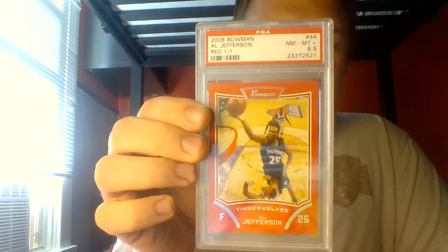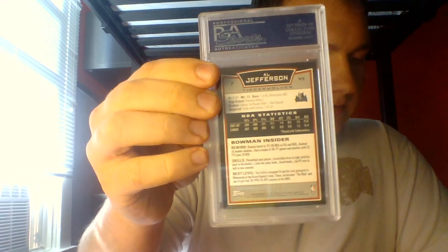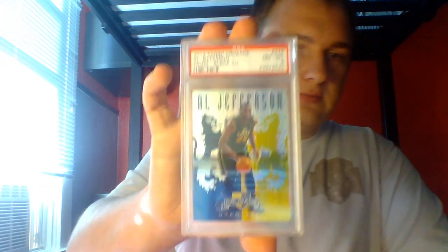Then we have 8.5, Al Jefferson Red 1-of-1. This one had more flaws to me, but okay. This is the 1-of-1 from Bowman. Then we have Panini Crusade Prism Black 1-of-1.